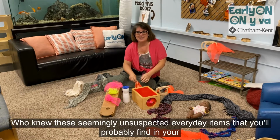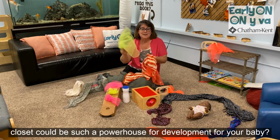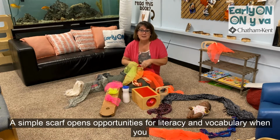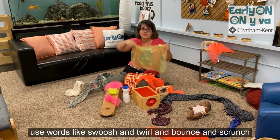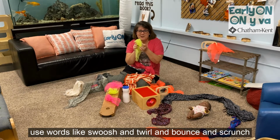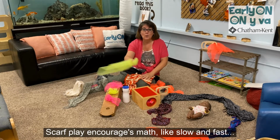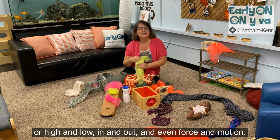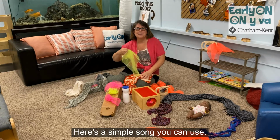Who knew these seemingly unsuspected everyday items that you'll probably find in your closet could be such a powerhouse for development for your baby? A simple scarf opens opportunities for literacy and vocabulary when you use words like swoosh and twirl and bounce and scrunch. Scarf play encourages math, like slow and fast, or high and low, in and out, and even force and motion. Here's a simple song you can use.